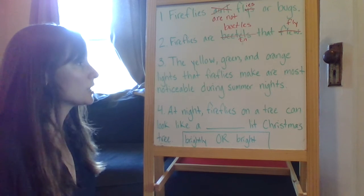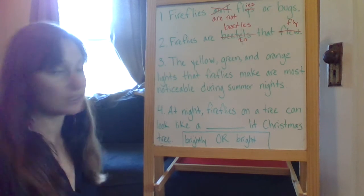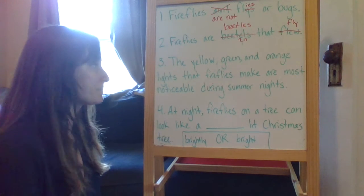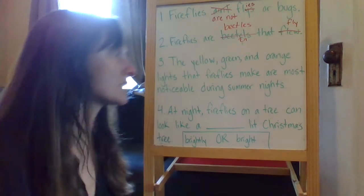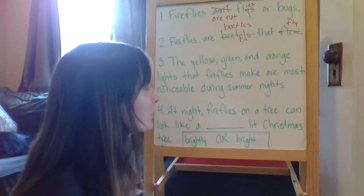So for number 3, you are looking for the words that make noticeable superlative. So let me read it, and then we can talk about it in just a second. The yellow, green, and orange lights that fireflies make are most noticeable during summer nights.